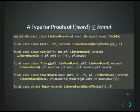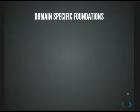So linear norm bound is what I called it. I'll explain what this is. I defined a class which captured proofs of a certain kind, and I defined various subclasses which corresponded to the axioms of a homogeneous length function. If people are interested, I can return to this. So let me just say what these are.